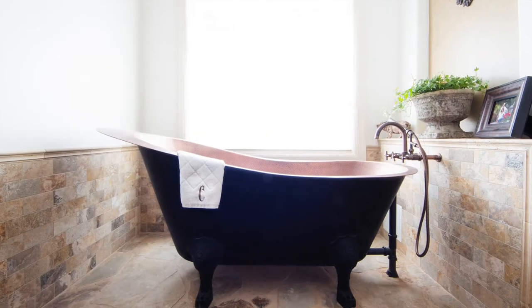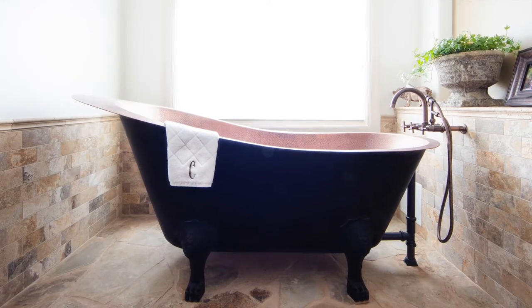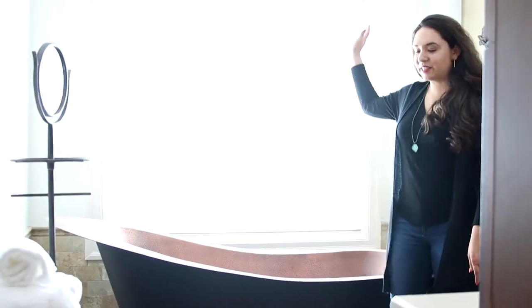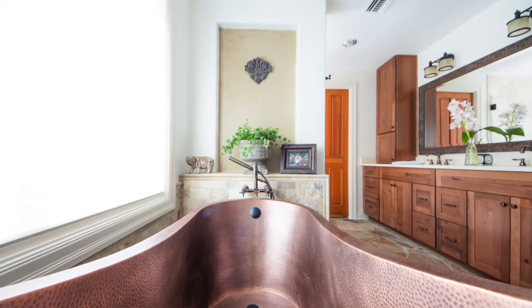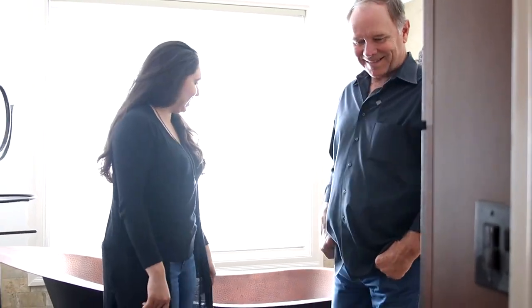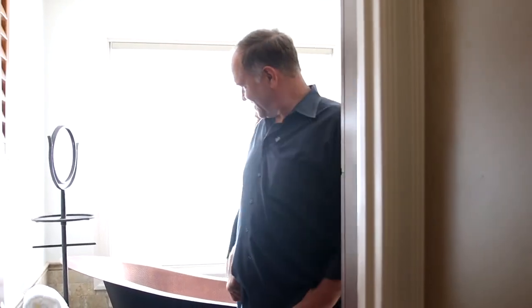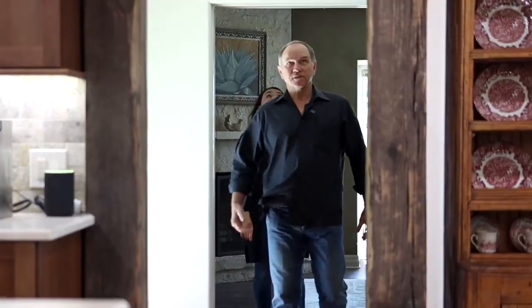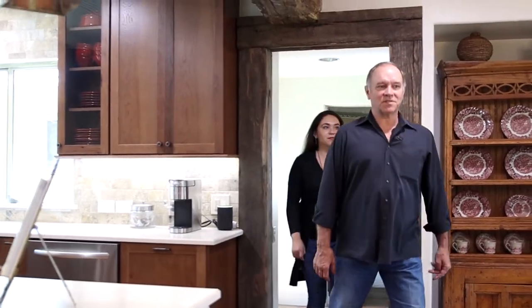And then they've got the gorgeous clawfoot tub. It's a true spa in here. And then outside they have their own little alcove and it's just a really beautiful master suite that flows throughout the entire home. Not a bad looking tub, is it? It looks pretty comfortable too. The angle on it. Slipper tub. Beautiful, beautiful.